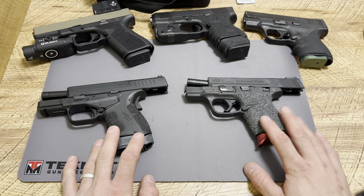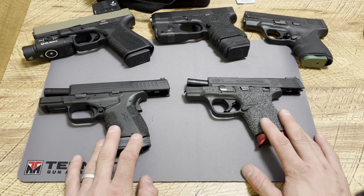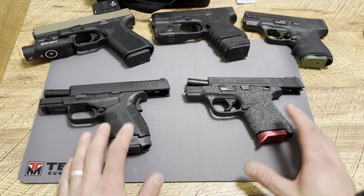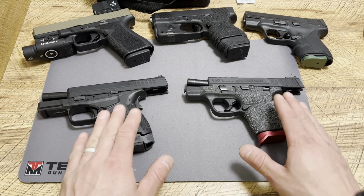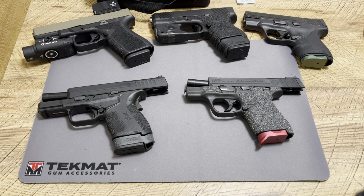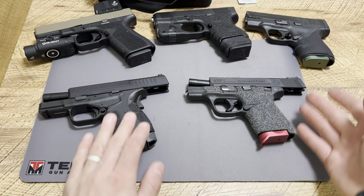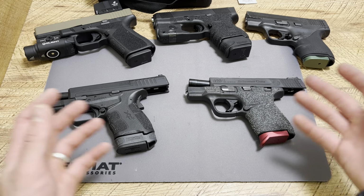Big bore carries that still fit in your pocket, have tons of power, reliability, and probably the best thing about them, honestly, is accuracy. So these handguns right here are honestly tack drivers, and we're going to get into it. Even with the larger caliber, even with the bigger bore, they are still tack drivers. And on top of that, they have a couple features that I really like, especially for pocket carry, self-defense, and so on. We're just going to get into them.